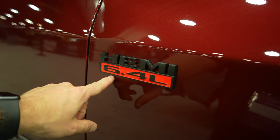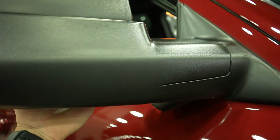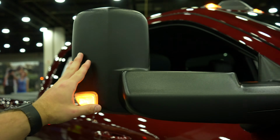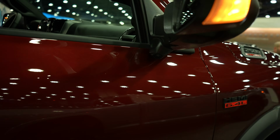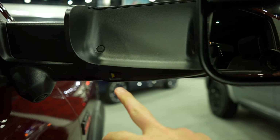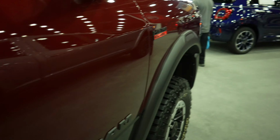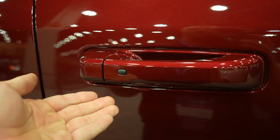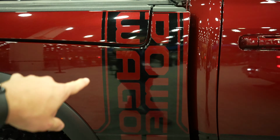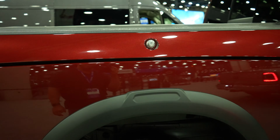This guy does have the 6.4 liter Hemi V8, black mirror caps with manual tow mirror fold out. It also has the 360 degree camera system that's mirror mounted. And then right here you have your LED puddle light. Blind spot monitoring is included. This guy also has the passive entry system, so as long as you have the key fob on you, you can lock and unlock the vehicle from the driver or passenger door. Your Power Wagon graphics is right there at the front of the bed. This guy does have the first generation Ram box system.